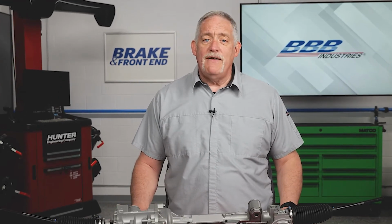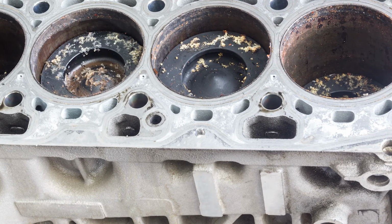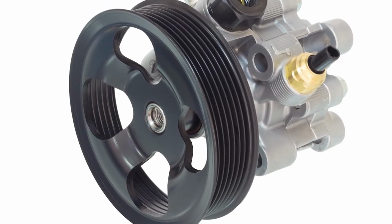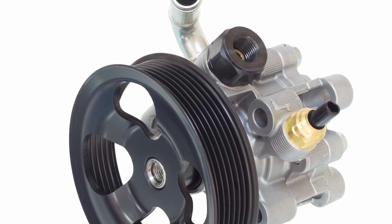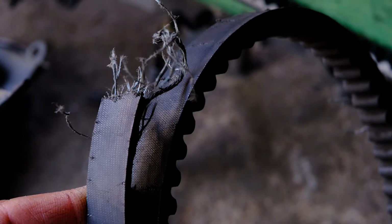With so many great benefits, what can go wrong? Well, here are 4 common failures you may encounter. Water ingression occurs when the unit is not properly sealed and water is able to get inside the unit, causing contamination, electrical problems, and rust. Belt-driven EPAS racks have an internal belt to transfer the torque from the electric motor to the rack bar via a ball screw assembly. This belt can wear, stretch, strip, or break, causing loss of assist.